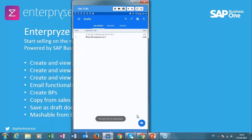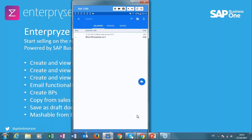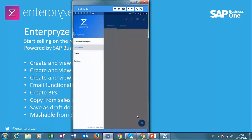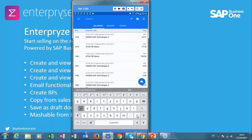You also have this sorting option, so you can sort by date, by amount, or by number, any document you have. And you have this search option if you want to search a specific name of the customer. So in this case, if I look at the list of invoices in my history here, and I click on Ada, I see what I have for Ada.